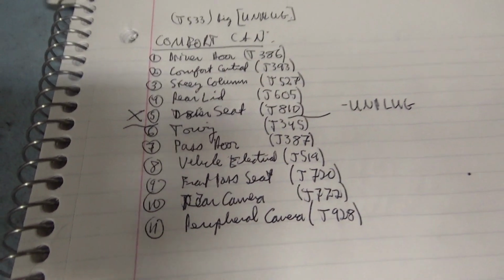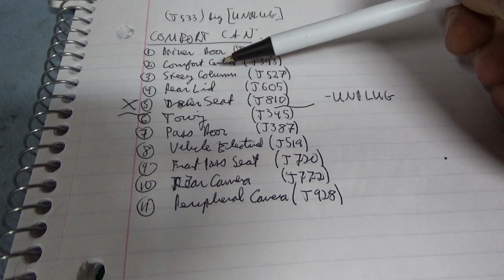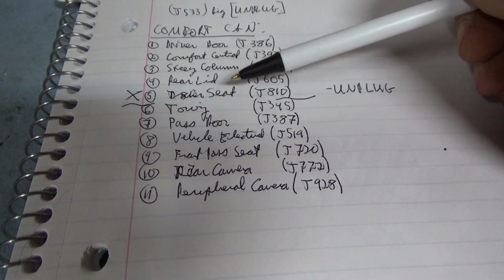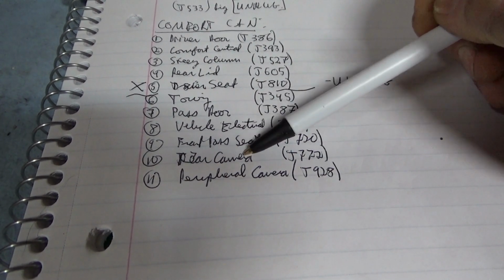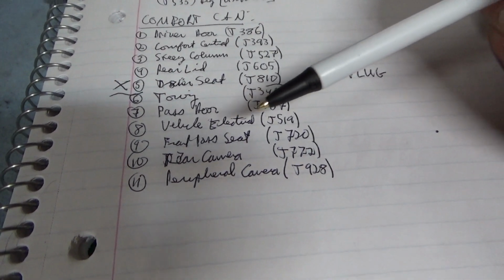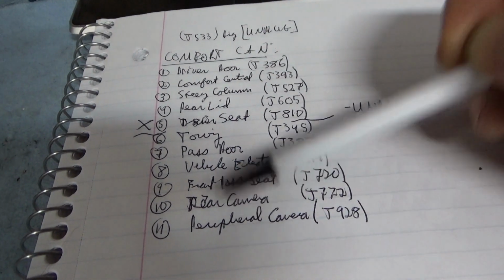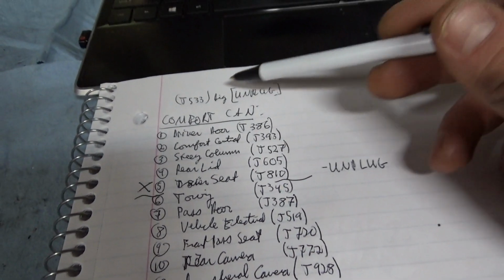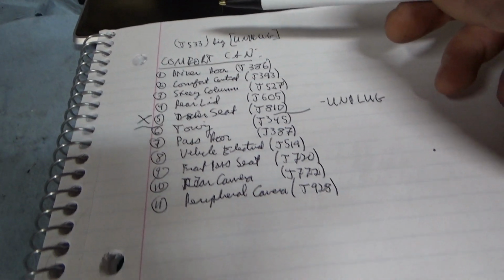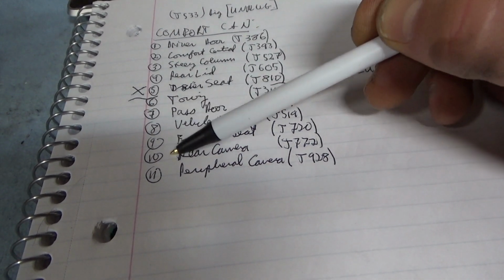So I wrote them all down. Again, this takes time. You have to be methodical. We have driver's door, comfort central module, steering column, rear lid, driver's seat, towing, passenger door, vehicle electrical, front passenger seat, rear camera, and peripheral camera. Some of these may not be equipped. These are all of the possibilities. Driver's seat we unplugged, and the gateway we unplugged. So we're down to 10 modules. 1, 2, 3, 4, 5, 6, 7, 8, 9, 10.